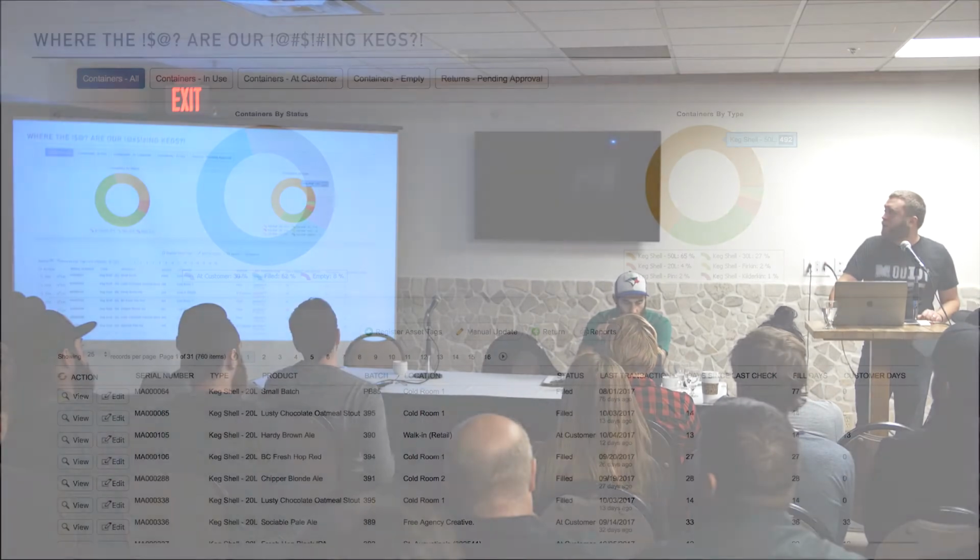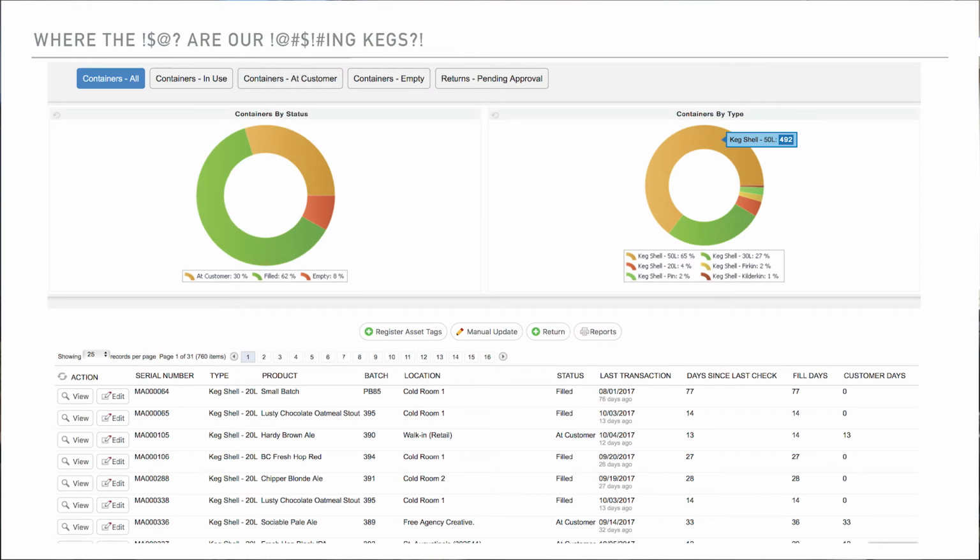And this is the keg tracking module. It's an optional module. They charge you by how many kegs you have. I think it starts at like $100 or $200. At a glance, you can see how many kegs you have, where they are, what's in them. You can search by keg ID, by product, by batch, customer or location. It's pretty cool. We've all been keg hunting, right? You're like, where are my kegs?